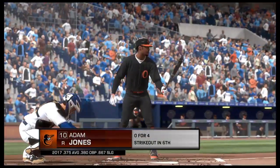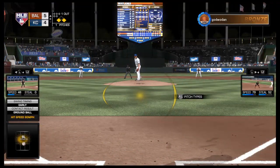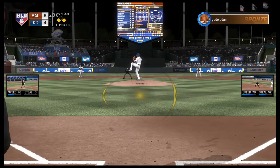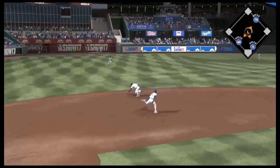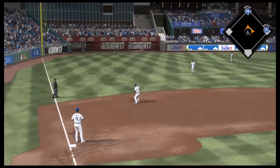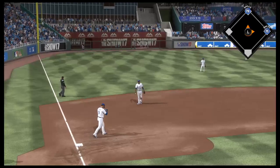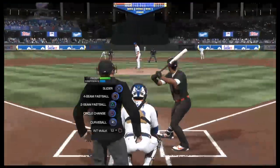Here's the center fielder now, Adam Jones, looking to change his fortunes here. 0 for 4 with 2 strikeouts so far in the game. First pitch of the at-bat on its way. Hit on the ground to third. And he will deliver one of the biggest at-bats of the night. It's a base hit. And they'll extend their lead even further as the run from third is in to score.